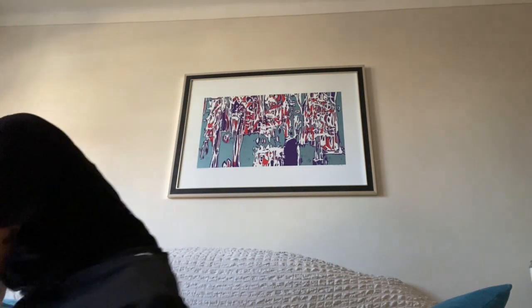So I'm just hoping that it ends up looking good, the leather jackets, but that inspired me to cop the Y-3 jacket.